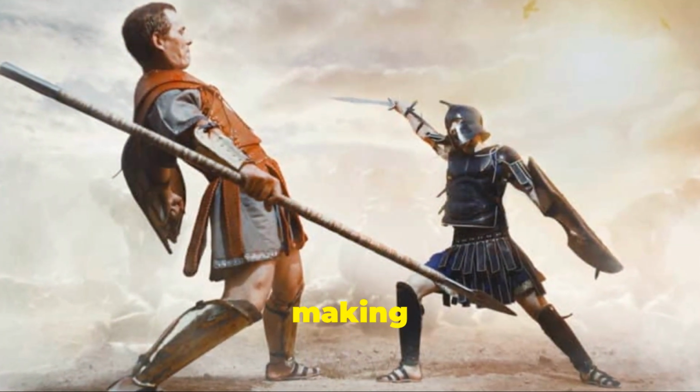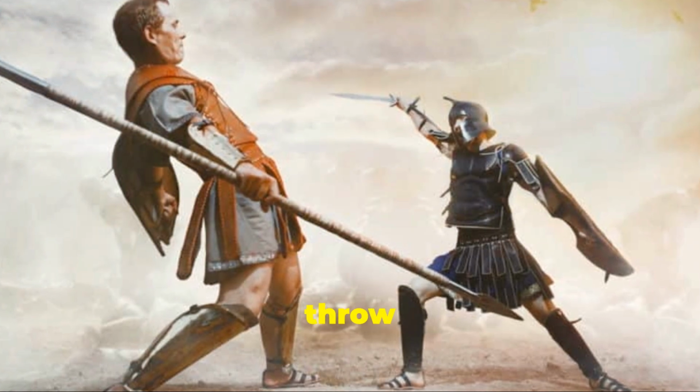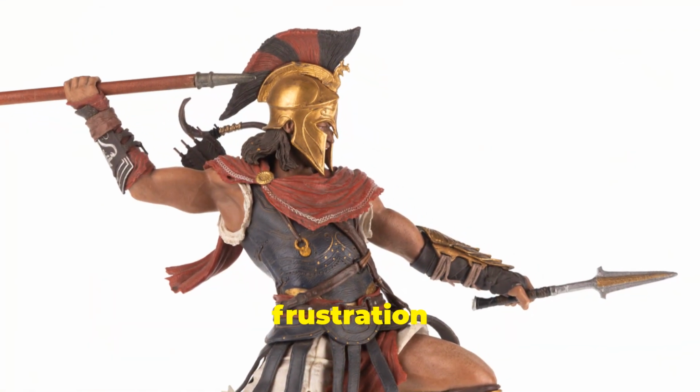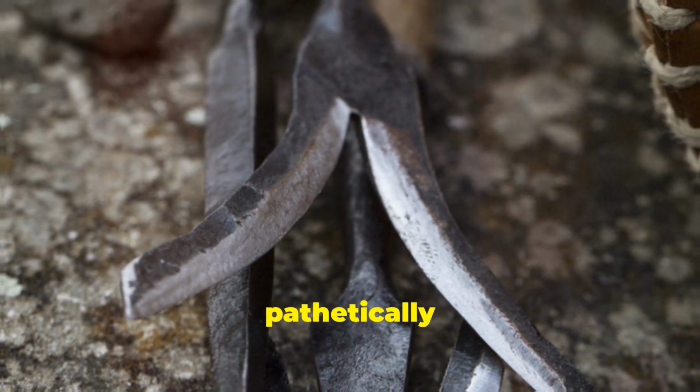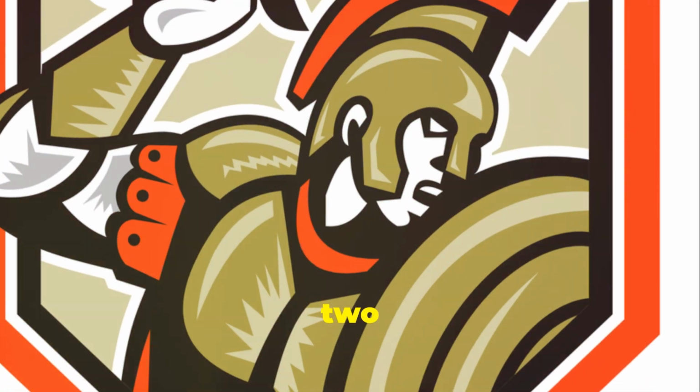But the real genius of the pilum, it was designed to bend on impact, making it practically impossible to throw back. Imagine the sheer frustration of trying to hurl that back at the Romans, only to have it flop pathetically at your feet. And the Romans usually carried 2 of these bad boys.